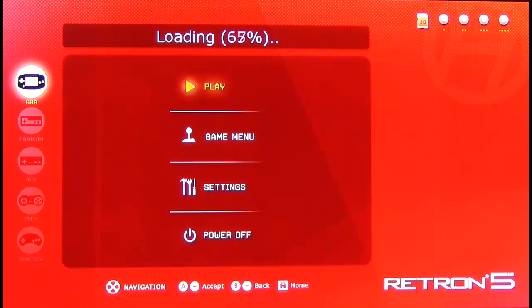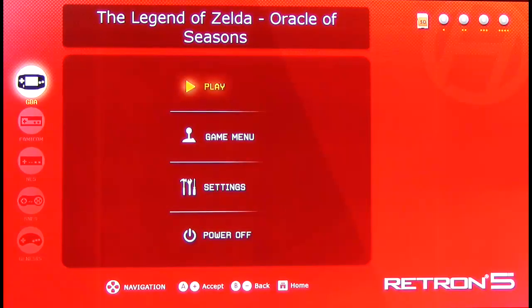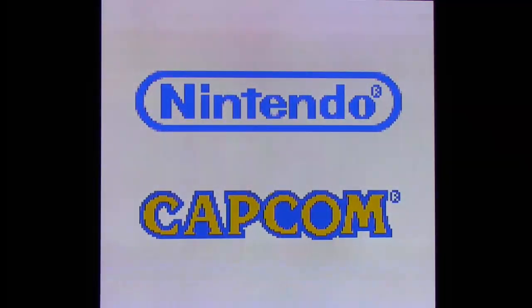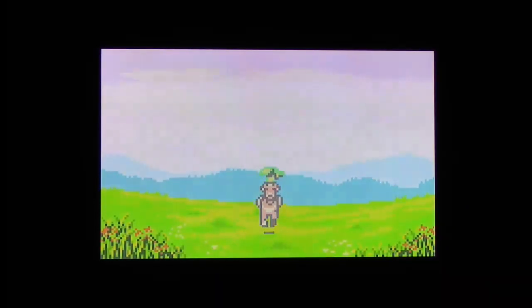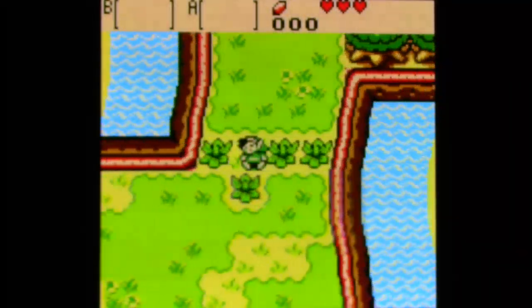Now here's a game that some people have reported problems with. Note that the internal saving doesn't work. This happens with both Zelda Oracle of Ages and Seasons. I own both games, and neither one will boot the save game. So I've got to start this afresh. My name is Lynn. Yes, Lynn. That is definitely correct. So this game works completely fine. It's just the save doesn't work.